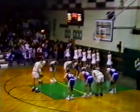And Parn is at the line and he doesn't miss. There he missed one. I knew I'd talk him into it. Very rarely does he miss a free throw. And he hits the second one, 65-58.